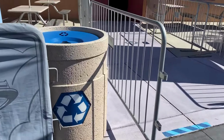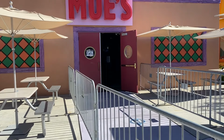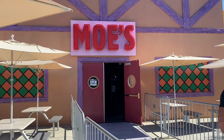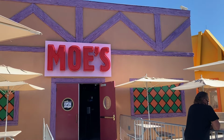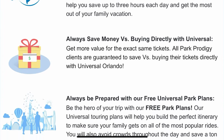So my honest opinion would be, when you're shopping for one-day tickets, you typically want to look for companies that will give you some additional benefits, right? Such as the Park Prodigy. And I know I'm shamelessly plugging our company, but the truth is you do get some additional benefits on those one-day tickets that you would not get if you bought your tickets directly from Universal Orlando.